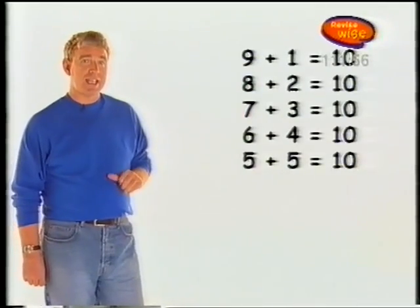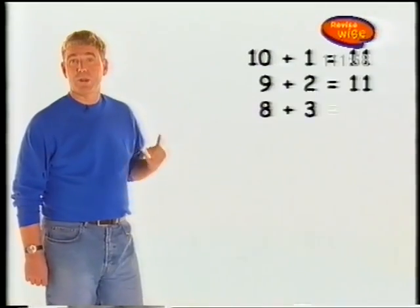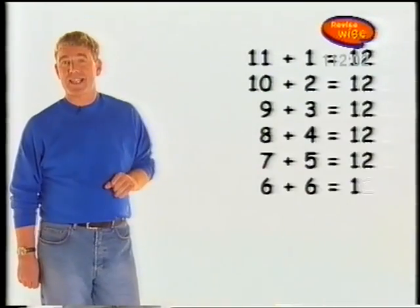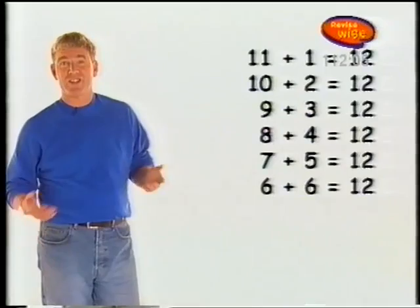Don't forget, addition facts are useful too, like all the pairs of numbers that add up to 10, or all the pairs of numbers that add up to 11, and all the pairs of numbers that add up to 12, and so on. Knowing these will help you do addition and subtraction really quickly. But what about division? Over to the maths team again.